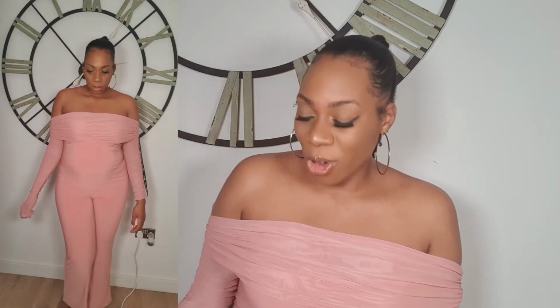I think that this jumpsuit is really pretty. I really like it. I feel comfortable in it. That's why I still have it on. It is cut very well. I love the shape of the trousers. If it was long enough for me, it's definitely something I'd be keeping.